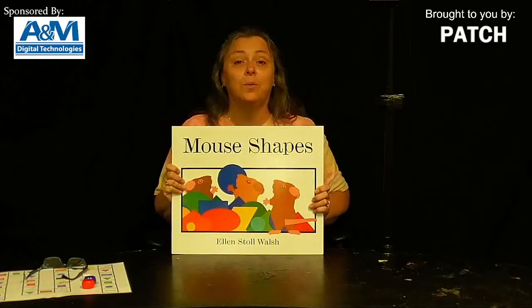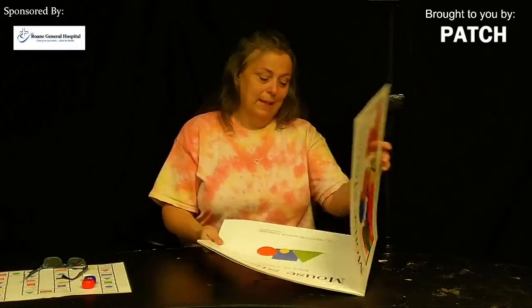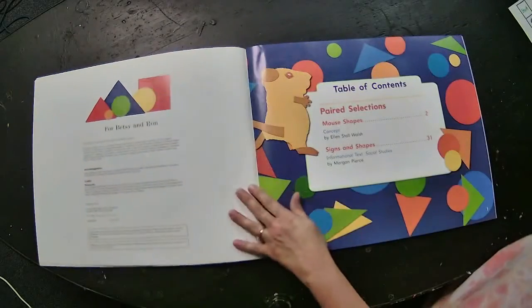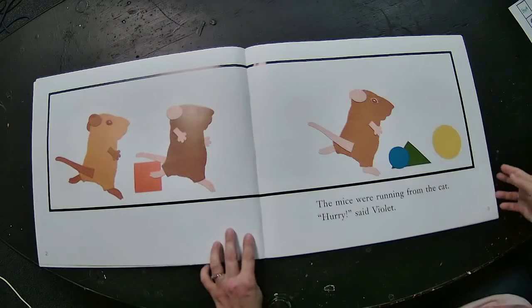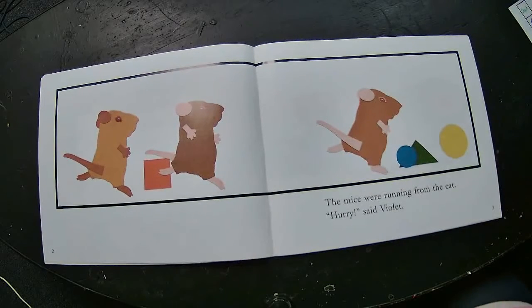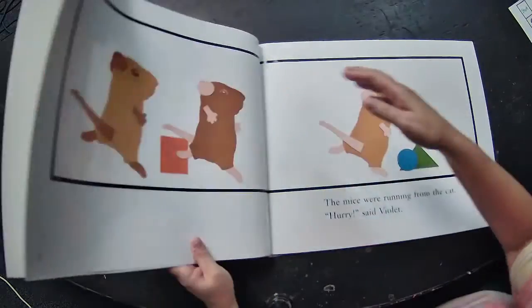So, are you ready? Do you have your listening ears turned on? Okay, let's get started. Better get my glasses, or we're not going to be doing any reading today. You'll be reading to me today. That sounds like something fun to do, doesn't it? I'll bring a book maybe one day and you guys can read to me. Sound good? Okay. This again was called Mouse Shapes.